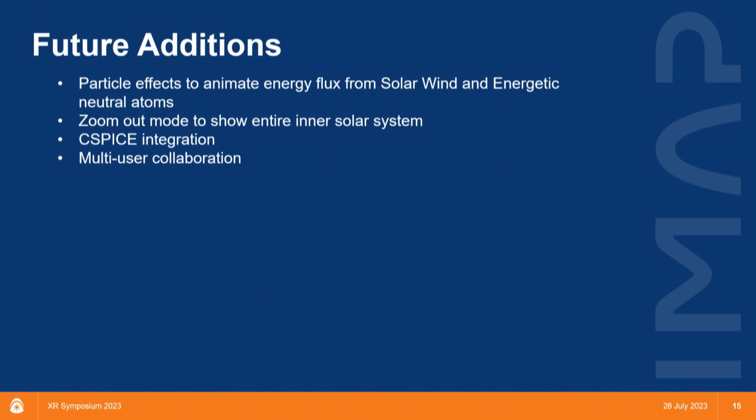So with all that said, keep that nice and quick. Some future additions that we had planned that we would continue working on as next steps for this: adding in some particle effects to add more complexity to the animation of the solar wind, the energetic neutral particles coming in, being able to communicate how that data is being collected.